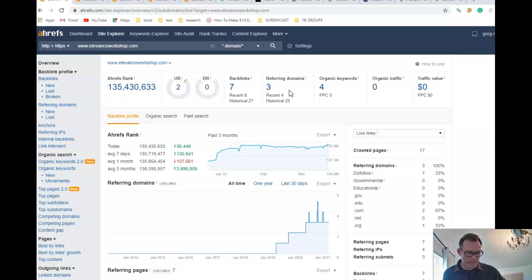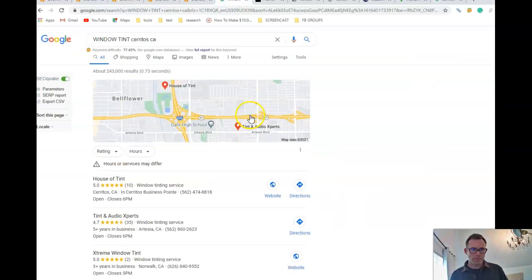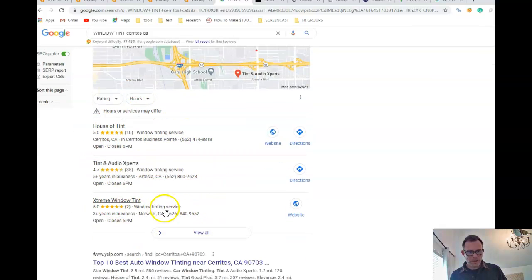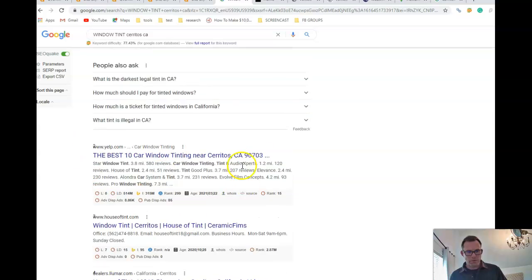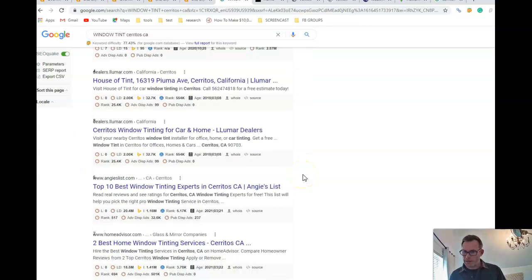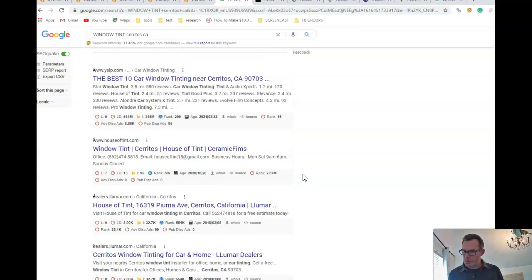I can tell you from looking at what I see here that there should be no reason why Elevance Workshop shouldn't be able to rank on the first page of Google. This is the first page of Google for window tint Cerritos, for example, right up here in the map pack and at the top of Google search. House of Tint is there. They're not doing such an awesome job, but they're right there at the top. I think that we could get you to the top and get you all the traffic that you're missing out on right now.